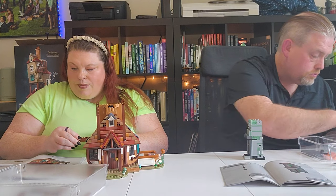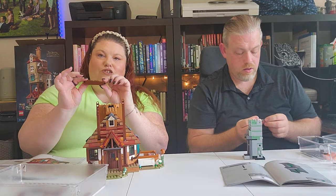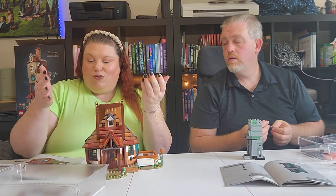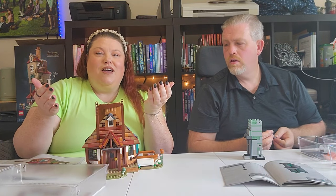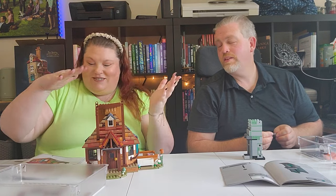It does go wonky. That's the one thing that's kind of weird about the set, is that there are pieces that aren't exactly straight and they're kind of wonky a little bit. And you put them together and you're like, did I do this wrong? But no, you didn't, because it's just that the house is wonky.